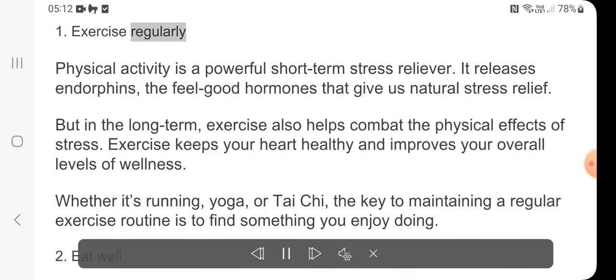1. Exercise regularly. Physical activity is a powerful short-term stress reliever. It releases endorphins, the feel-good hormones that give us natural stress relief. But in the long term, exercise also helps combat the physical effects of stress. Exercise keeps your heart healthy and improves your overall levels of wellness. Whether it's running, yoga, or Tai Chi, the key to maintaining a regular exercise routine is to find something you enjoy doing.